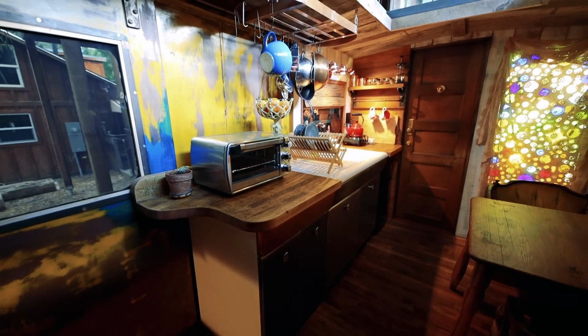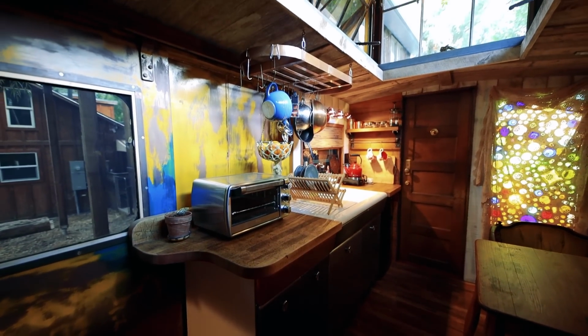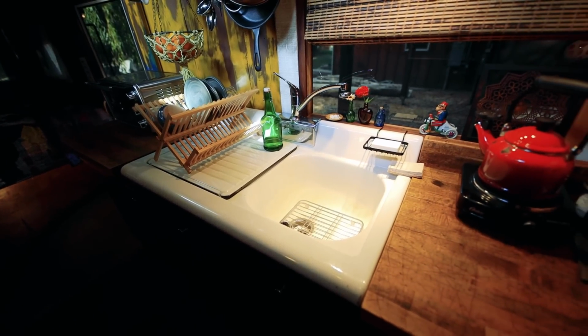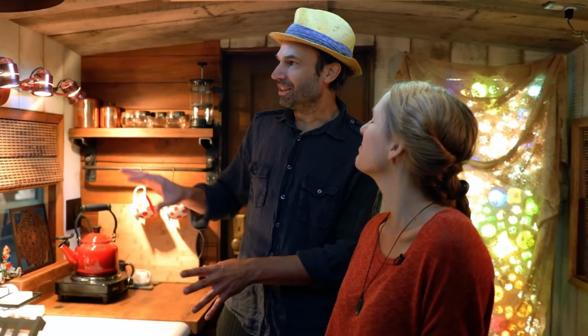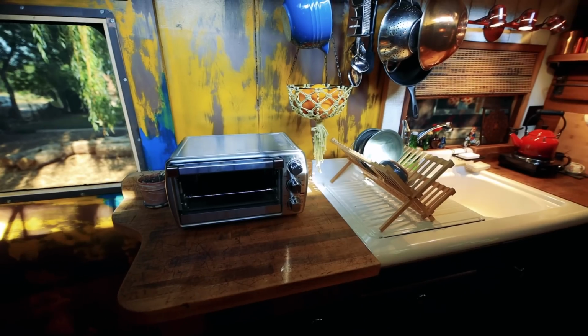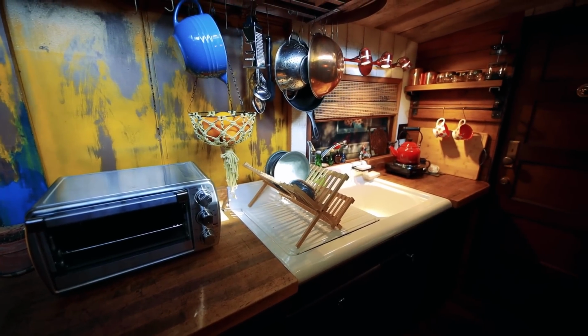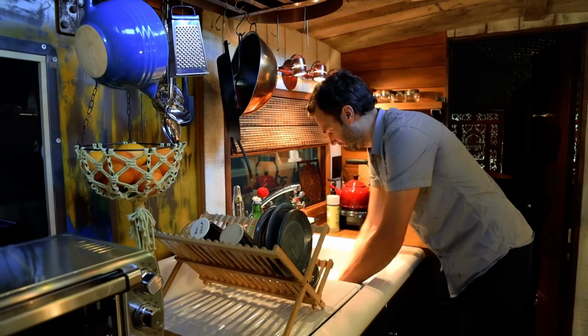And then behind you over here, we've got this wonderful kitchen that you've built. And I really love that sink. Yeah, this was kind of like the score of the century. A guy had all these cabinets and he only wanted the top ones. So he was getting rid of this. He didn't want any money. I'm like, oh, I guess this transaction's done. I just loaded it up and off I went.